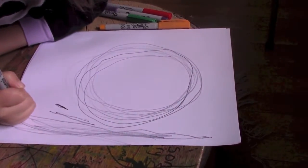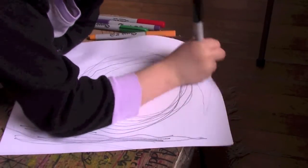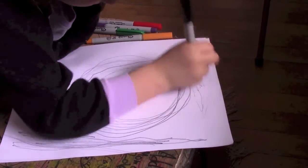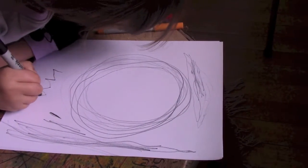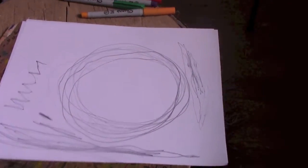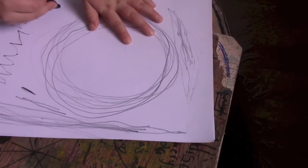Now back and forth. There she goes. Excellent. Zigzag. Zigzag. And now the tricky one. Wiggle, wiggle. Wiggle. Oh my goodness.